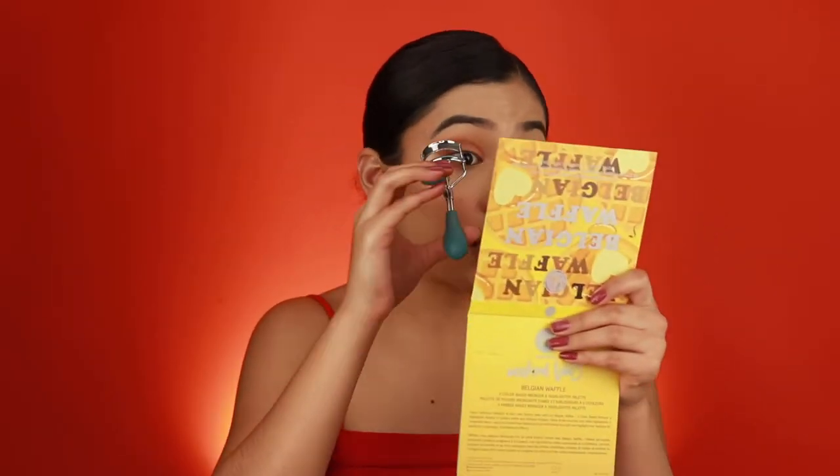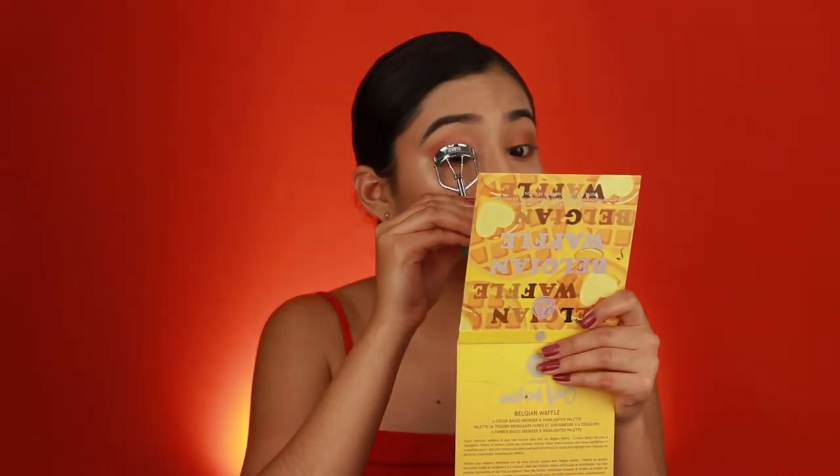And now the next product we are going to try out is the Wet n Wild Mega Volume Mascara. And I have never tried Wet n Wild Mascara, so let's see. I'm pretty picky when it comes to mascaras because I literally have no lashes. So I want to see if it gives me volume and if it gives me length. I always look for both when it comes to mascaras. All right, now let's open this up. I love the color of the mascara.